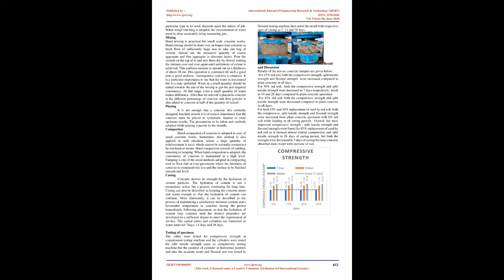After that the red soil is placed in concrete at different percentages, and lime powder is also added to concrete at half of the quantity of red soil. Placing. It is not enough that a concrete mix is correctly designed, batched and mixed. It is of utmost importance that the concrete must be placed in a systematic manner to yield optimum results. The precautions to be taken and methods adopted while placing concrete in the molds.